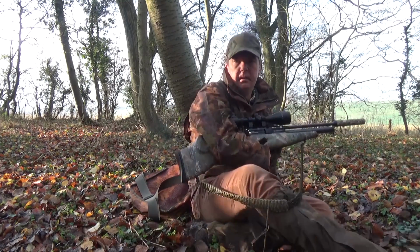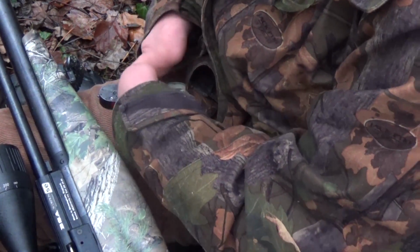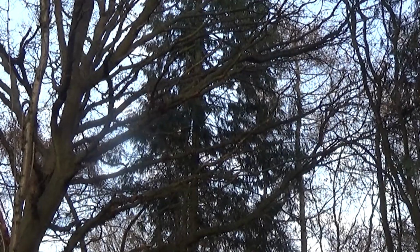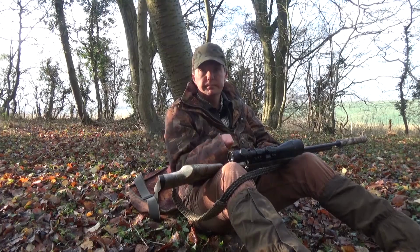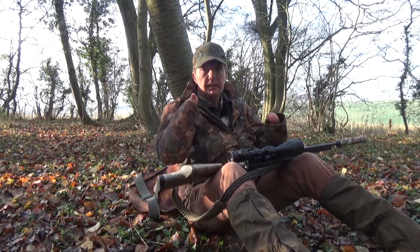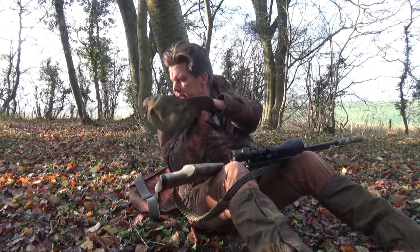Rather hoping for a squirrel because they demonstrate the whole thrashing around thing a bit better. But pigeons equally, if you shoot them in the head, they'll flutter down. You'll see exactly what I mean. As obviously rabbits with the flipping. What I want to do is kind of improve my vision, so I'm going to take care of this.